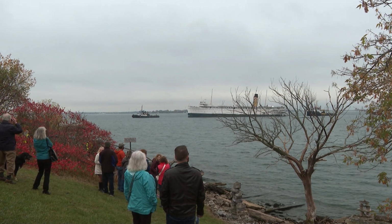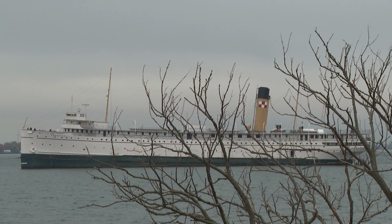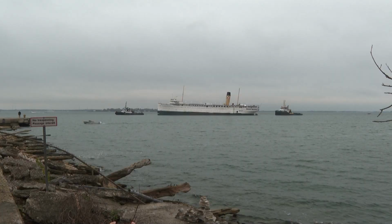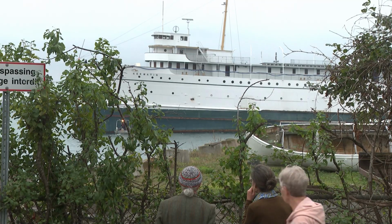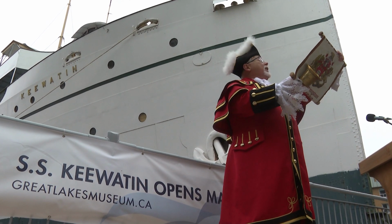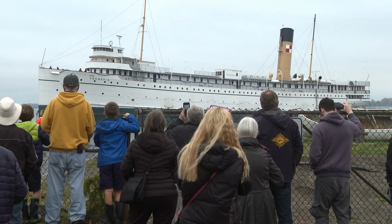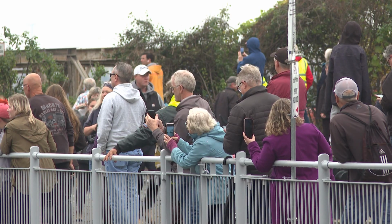The Titanic-era ship left Hamilton 2 days ago, pulled by 2 tugboats, heading on its final journey as a permanent attraction of the Great Lakes Museum. Its arrival is a long time coming for those who worked years to bring the ship here from its previous home on the shores of Georgian Bay. Now she's here to glorify this site and be just a jewel in the landscape, the waterfront landscape of Kingston. And a unique work of art, both inside and out. And we are honored to have her here. The century-old steamship brought people from all across the region, snapping pictures of this piece of maritime history.